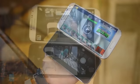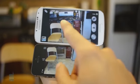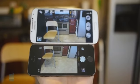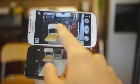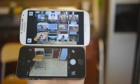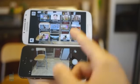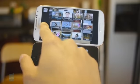Here's the camera UI in both handsets. Now you can tell the majority of space is mainly reserved for the viewfinder, but that's pretty much where the similarities end, just because with the Galaxy S4, you're going to get a lot more shooting modes available with it. So you have things like sound and shot, panoramic, drama, sports, just a host of very neat and very cool ones as well.